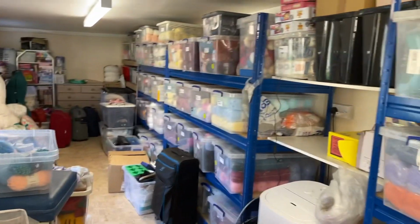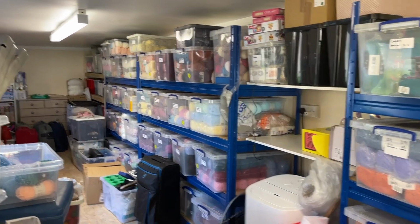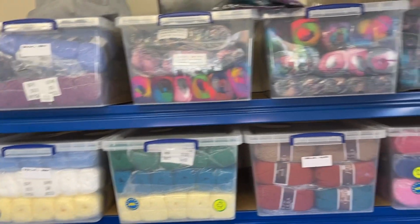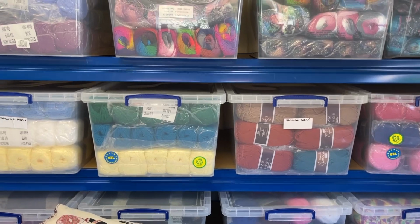Like I said before, it doesn't help that we don't have loft space to put things like the Christmas decorations and all of the stuff like your grandma's tea set. You know, it's got to live somewhere or get rid of it.